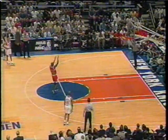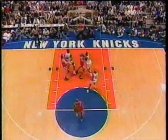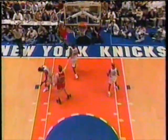Well, Charles Oakley and Rodman have been tangled up around the basket throughout this whole first half. But I also think Dennis Rodman took exception to the fact that he felt that was an extra hard foul by Oakley on Michael Jordan on the play before, and actually it was Oakley pushing Rodman in to Patrick Ewing.